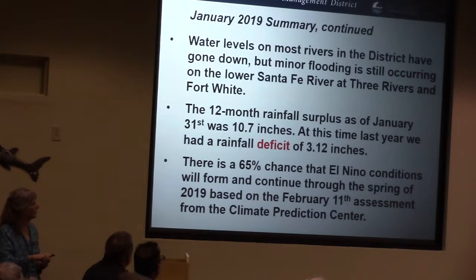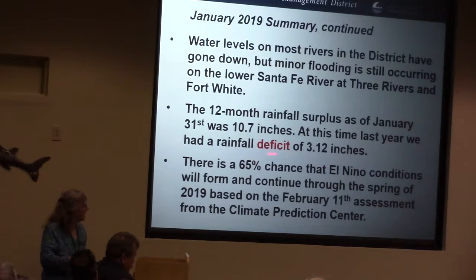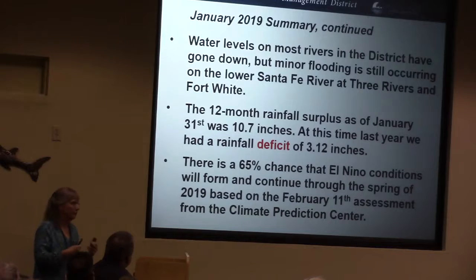At this time last year, we were running a deficit of 3.12 inches, so that's another big change from last year. And this is getting monotonous, isn't it? They're still saying we are in an El Nino watch, and we've been hearing this since May, that we're in an El Nino watch.